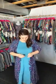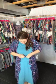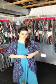Another thing you can do, again, if you want a little bit more of a pulled-together look, is add your belt again. You can do this with your belt underneath the Shirley, or you can do it with your belt over the Shirley. Either way is going to look really cute.